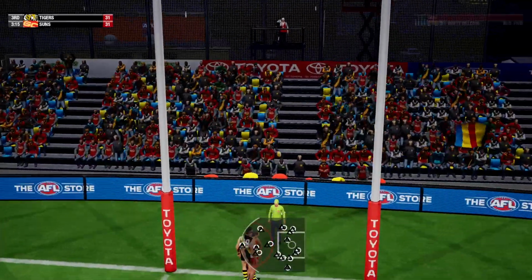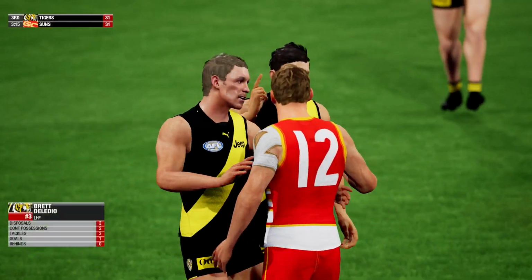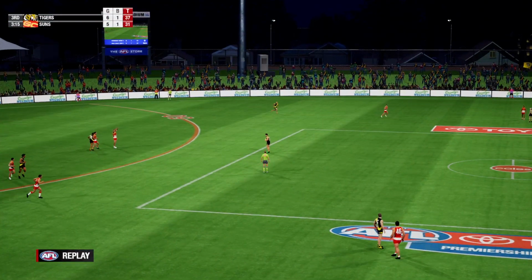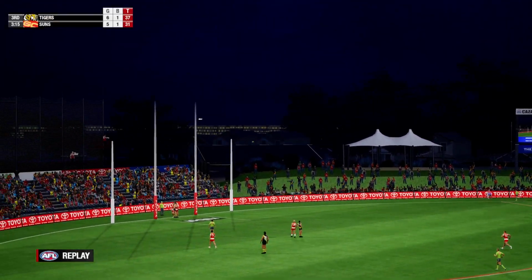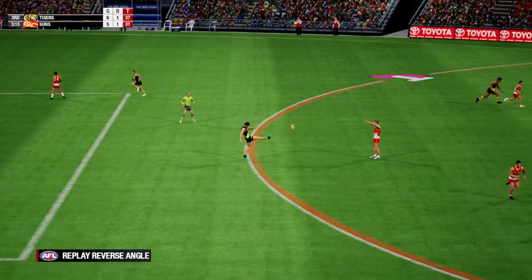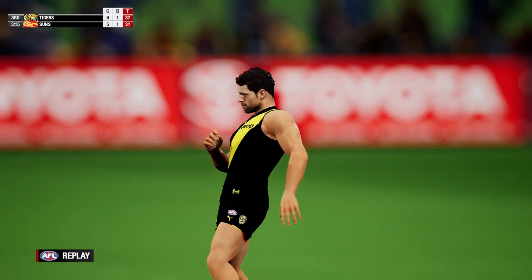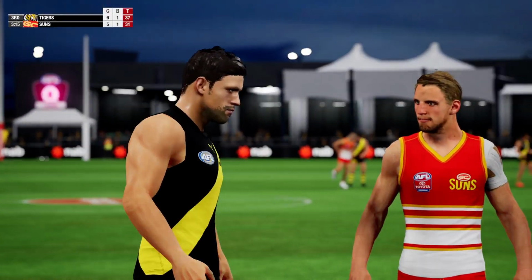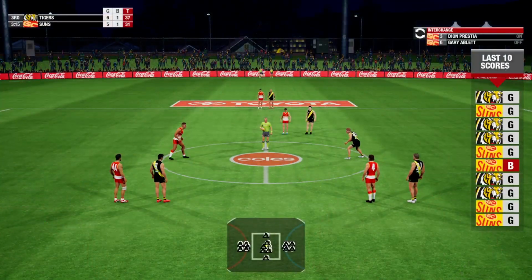Kept his head and kicked the goal. Yes, Hutto. Congratulated by his teammates. The Tigers by a goal. Some great ball movement there. You just knew they were going to score. He did really well there and gets the reward. The Suns are getting beaten around the contest. Rectifying that problem is key to them gaining control of this match.